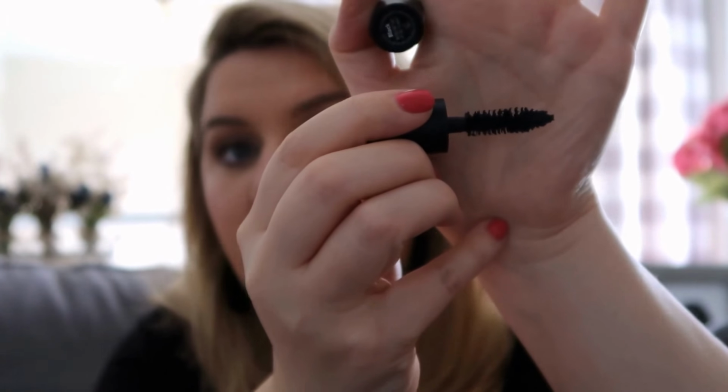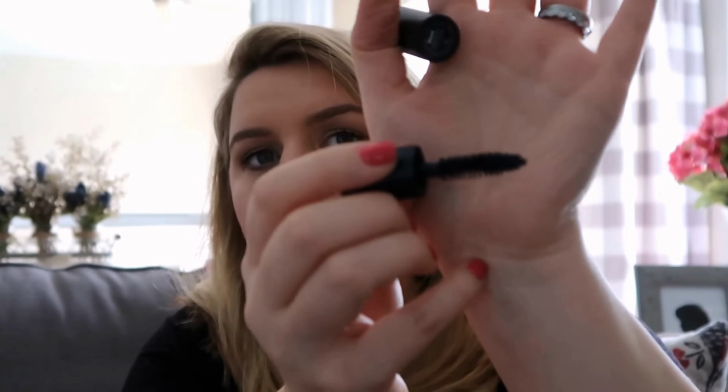Now, the only issue with the travel size of this is because of the size of the wand, which I love because it's a supersonic wand, you know, in terms of the bristles and the thickness.